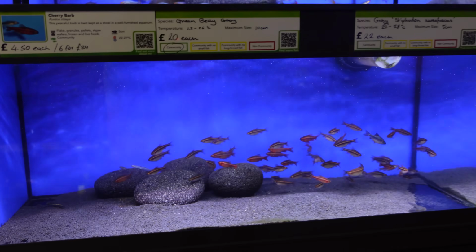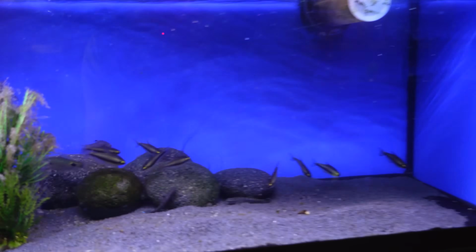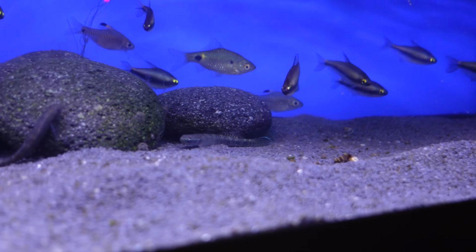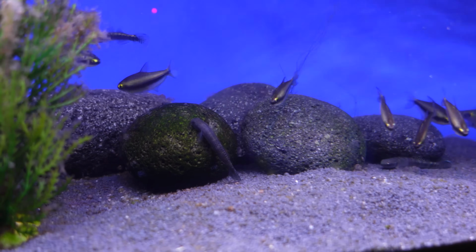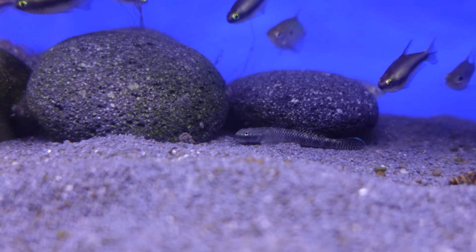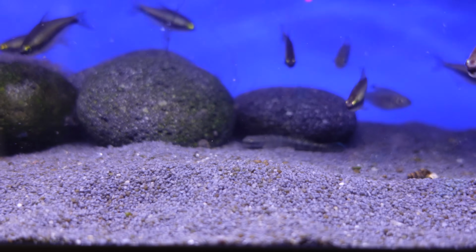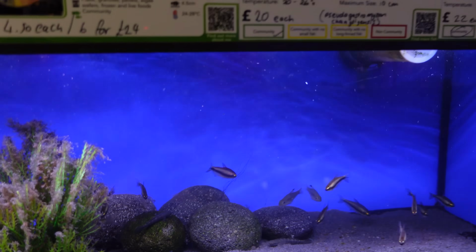I think these are these guys. And then we've got some more gobies in here. You can see there's one right at the front. I assume that's a male flaring. But a really interesting sort of nano species, and something I haven't personally kept before.